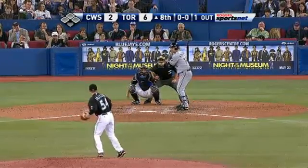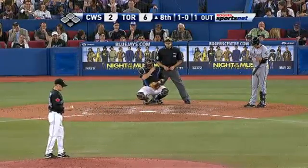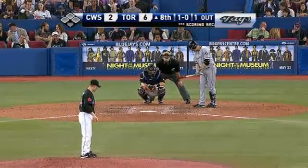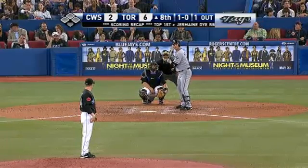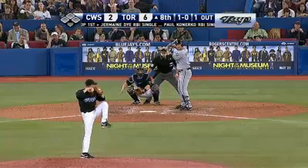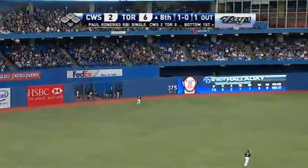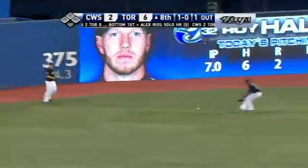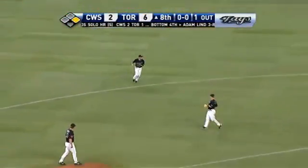Frazier facing Konerko now. Konerko hits this high in the air to left field. Here's Snyder back against the wall. He leaps and it's off the top of the wall, played by Wells. And Konerko just misses a home run.